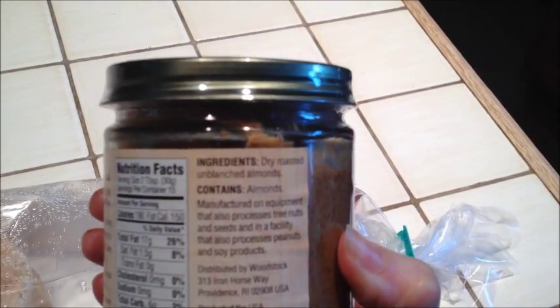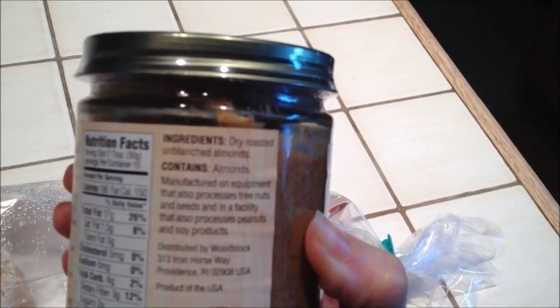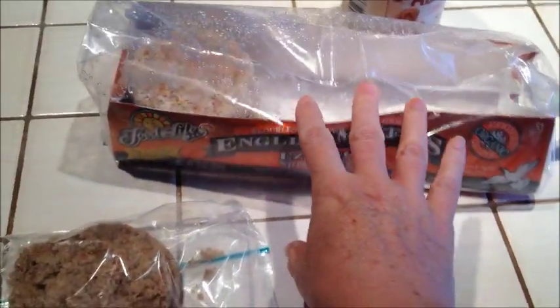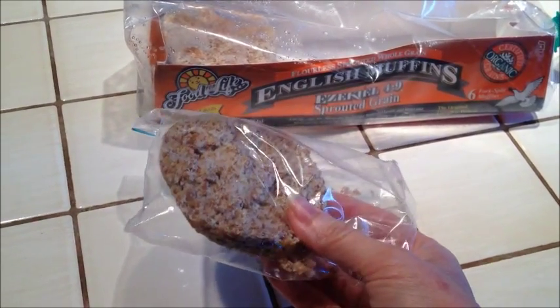You do want to look that the ingredients say just almonds, and this says dry roasted unblanched almonds. And it contains almonds, nothing else. So what I do is I keep it in the freezer. I take one out at a time, and then I have half at a time. This is the half that I have left over from yesterday.